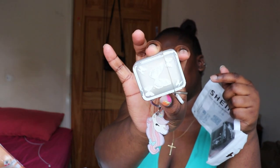I think it was £1 each. So it's like a butterfly, whatever. Yeah, and it's very brown. So I will be changing this. Yeah, I really like this one.